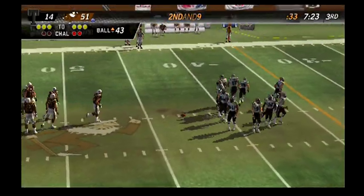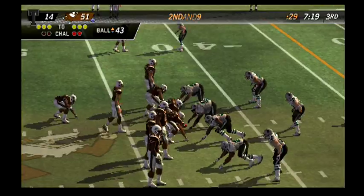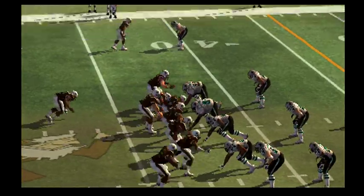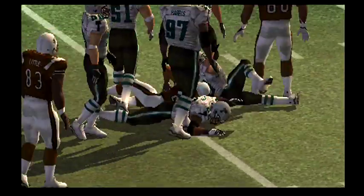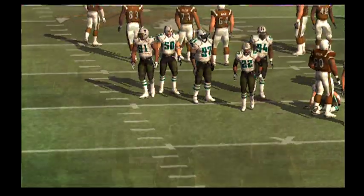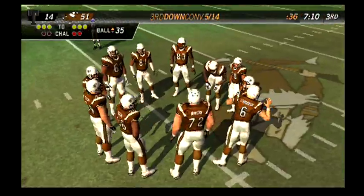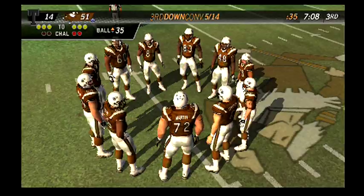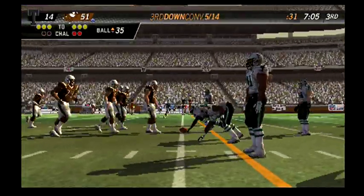Ball on the 43-yard line. I'm coming through, baby. Let's go, boys! It's out! Gets the call. Number 22 is there on the stop at the 35-yard line. When your offensive line is getting a good push up front, it's a lot easier to pick up yardage on the ground. Third down. They have to get it to the 34-yard line for a first.